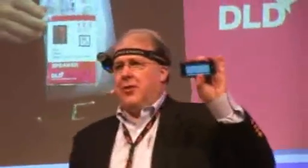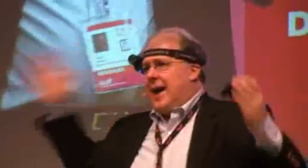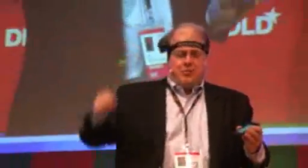Now, notice this blue light flashing here. That's because it's Bluetooth connected, so I can actually set up the camera with my iPod Touch here. So I've got all the controls here. I can even look at it as I'm going. Now, you'll say, okay, that's cool, a camera, but there's one more trick to this.